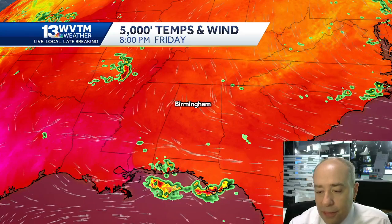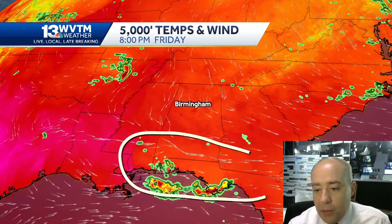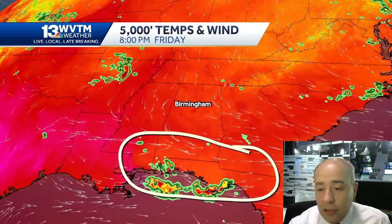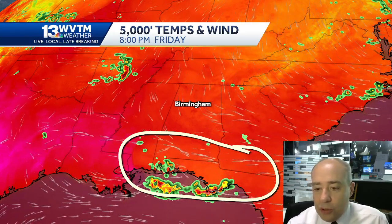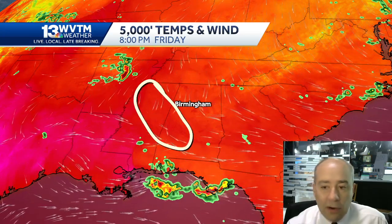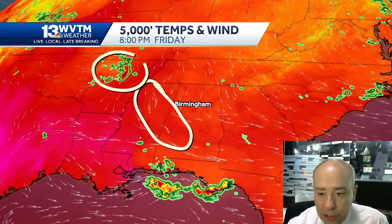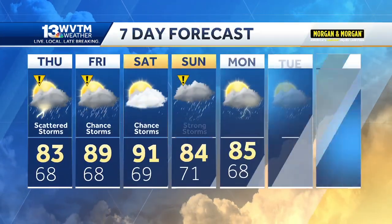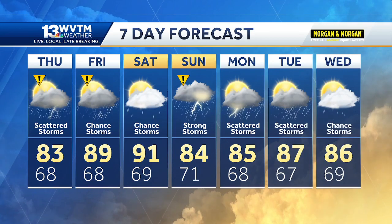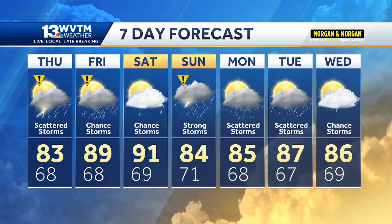Sure enough, the model here from WSI, the graph, wants to take it down close to the Gulf Coast. Some guidance is taking thunderstorm activity and blowing it up in this zone right here on Friday. And then you also have this that we may have to deal with Friday night into early Saturday morning. So no clear answers other than the fact that we got a whole lot of thunderstorms in the forecast.